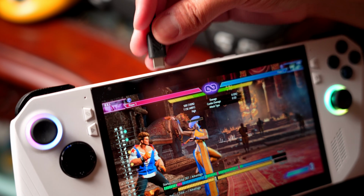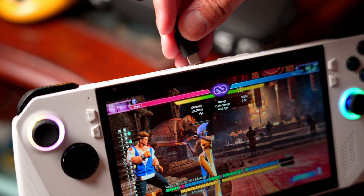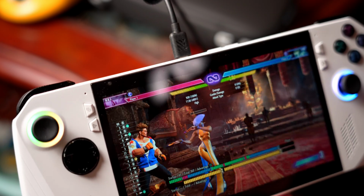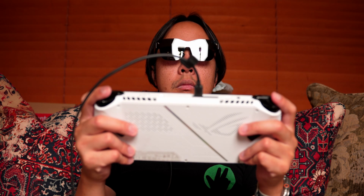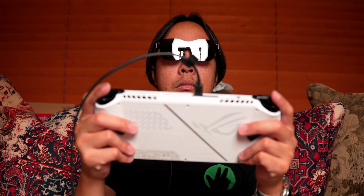The same goes for gaming. There's no need to rely on the screen of my Steam Deck or ROG Ally. I could just put my arms down and play through the glasses with a much bigger display. The Air 2 glasses connect right into the USB-C ports of both of these portable gaming consoles, making them a great plug-and-play solution for blowing up the experience.